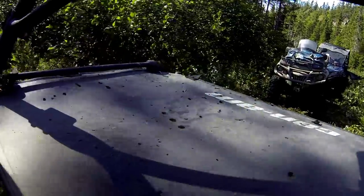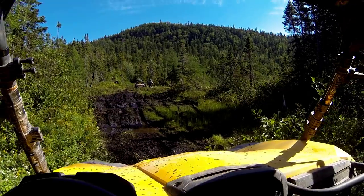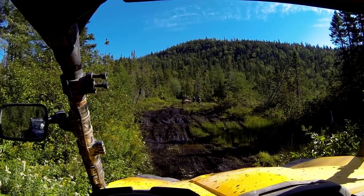This long straight stretch here was a pain. Almost everyone just made it through. We all got hung up just at the end because there was kind of a steep angle on it.